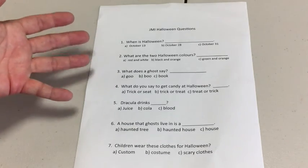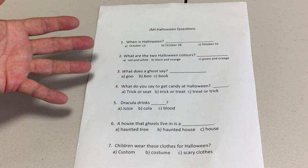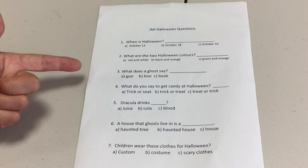So make sure your students understand the questions and the vocabulary. They can look up the words themselves.